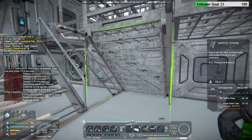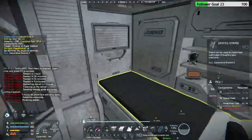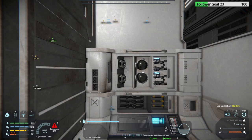I need to put something along that wall there. I could do more beds. Oh no, the restart. Let's jump in bed for this restart. Alright, I will be right back as soon as we are back on the server. Normally the stream would end here, but I'm going to just turn it off for a few minutes and then I'll be back and we'll play for a little bit longer until we finish that room.